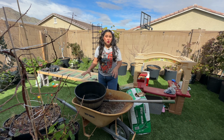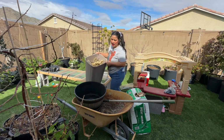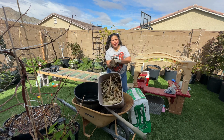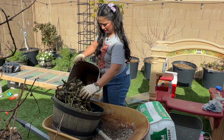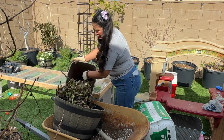So the first thing I'm gonna do is fill this up with some scraps. You know what they say, one man's trash is another man's treasure? Well, this is my trash. But the worms in my soil are gonna love this. This will be their treasure. Whoa. Yeah. Some very smelly scraps.